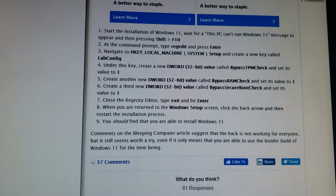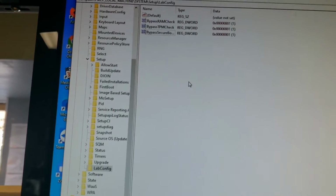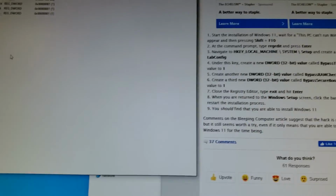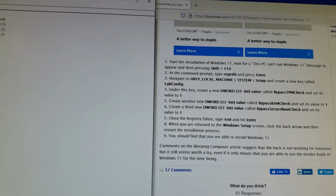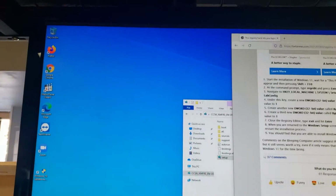All right, so according to the website, those are the changes you make to your registry file on Windows 10. Those are the changes we made. I would like to thank Bleeping Computer because that's whose video I saw. And of course, what I found was Beta News referenced Bleeping Computer in the UK for that suggestion. Where they got the information, I don't know. So we'll see. So let's close this.